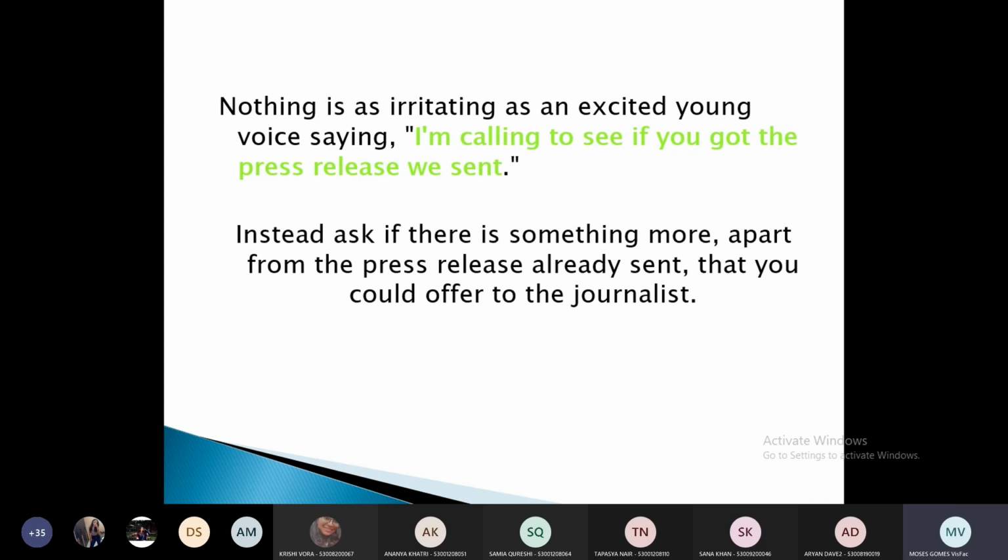Nothing is as irritating as a young voice saying, "I'm calling to see if you got the press release we sent." Out of you people, a lot would be eager to join, say, a PR agency. Once you join, usually you join as an intern, and your manager and the senior people will tell you, this is the press release, this is the set of email IDs, send this press release to all of them and follow up on whether they have received it and what the status is, whether they are covering it or something of that sort. So usually an intern will end up calling, and that same intern will get a blast of all the galis and everything from the journalist, because a journalist gets calls from all the different media.